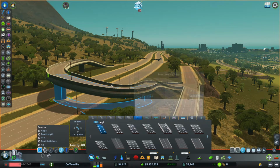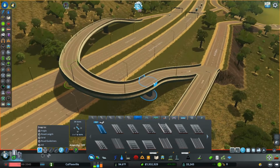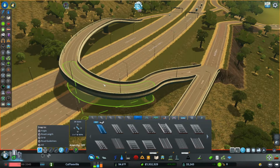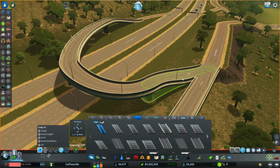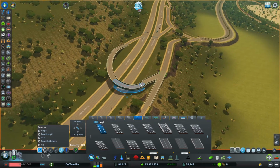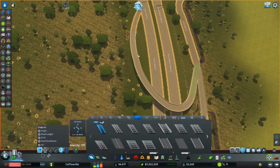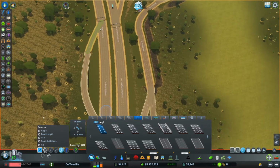Oops. I need to figure out how to do the sloping better. Some point I shall learn. But there we go, we got that. We can maybe tidy that up ever so slightly.